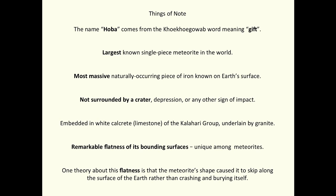Things of note: Hoba from the native language means gift. It's the largest known single-piece meteorite in the world. It's the most massive naturally occurring piece of iron known on Earth's surface. Not surrounded by a crater. Its remarkable flatness of its bounding surfaces is unique among meteorites. One theory is that the meteorite shape caused it to skip along the surface of the Earth rather than crashing and burying itself. I guess like skipping a rock across water, but that's a pretty heavy one.